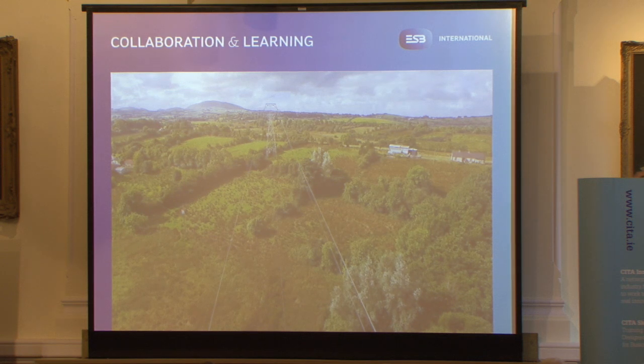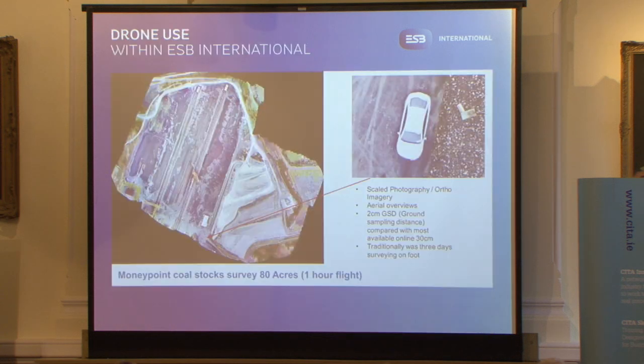At the time there were annual survey jobs that were earmarked as being perfect for the drone. These were ash disposal facilities belonging to the solid fuel power plants and the coal stocks volume survey at Moneypoint Power Station. This is a geo-referenced orthomosaic of the coal yard in Moneypoint Power Station in County Clare. It's made up of 600 individual photos all stitched together. There's been significant value added to our work since the introduction of this technology.